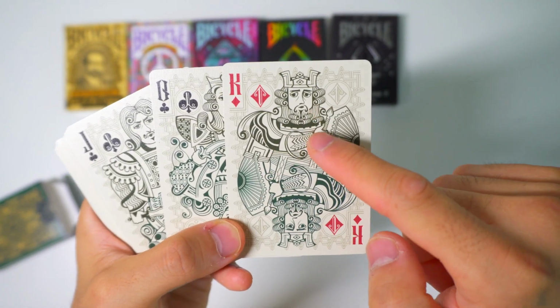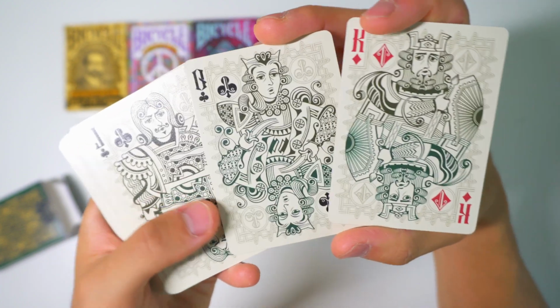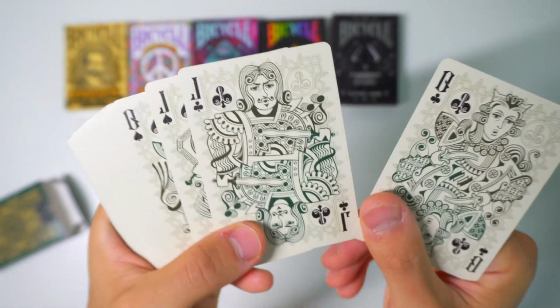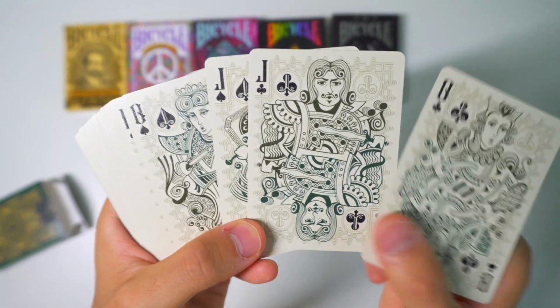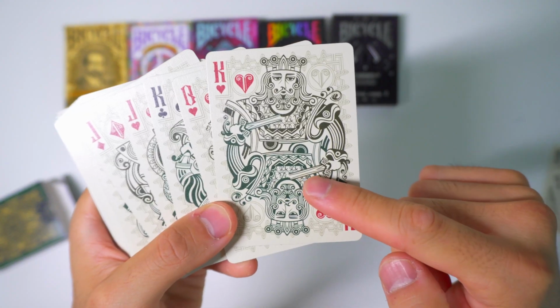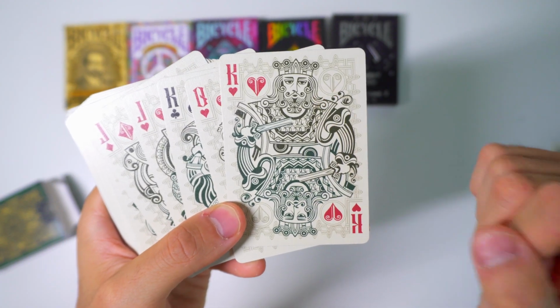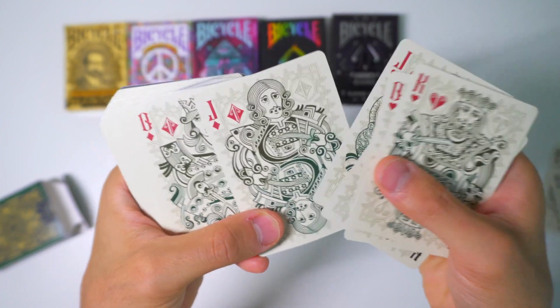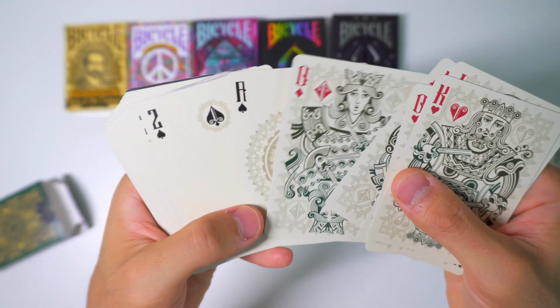And I'm really digging these face cards for the design and theme, but also the color blocking. They are beige colored cards that use dark and faded green lines with some red on the red cards. And it might be hard to see in video, but this bottom guy is bluish green, while the top one is more of a darker forest green. And they put so much detail in these face cards, it's just instantly an eye catcher.